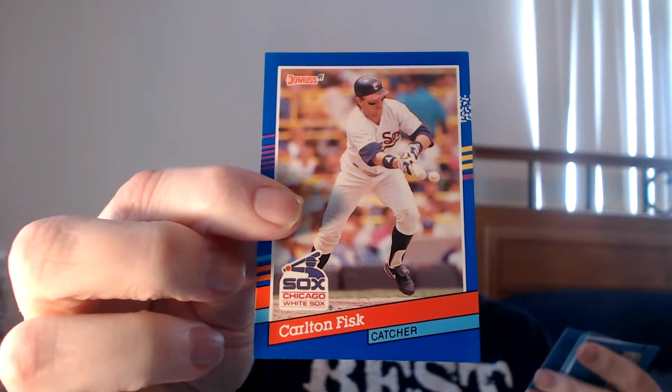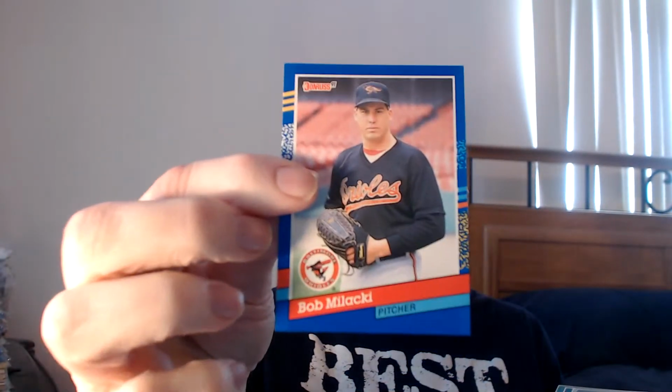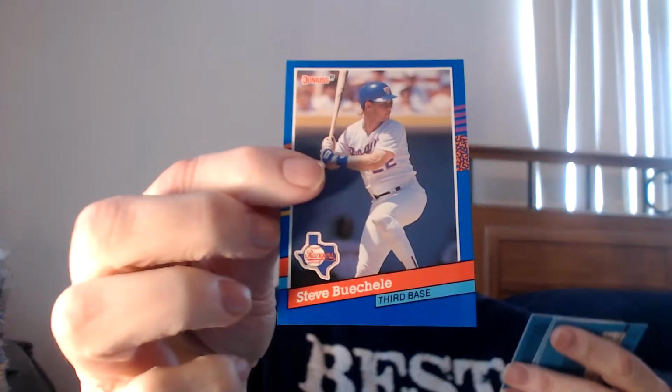Next, we got Carlton Fisk of the Chicago White Sox. Milt Thompson of the St. Louis Cardinals. The late, great Dave Bergman from the Detroit Tigers. Luis Rivera of the Boston Red Sox. All-Star card, Cal Ripken Jr. for the Baltimore Orioles. Bob Milacki, also from the Baltimore Orioles. Steve Buechele from the Texas Rangers. Then we have Dave Parker of the Milwaukee Brewers.